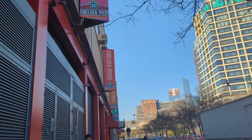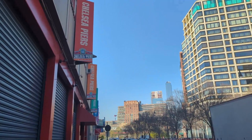In the early days, the Chelsea Piers were docks for the famed White Star and Cunard lines and welcomed most of the world's greatest liners.